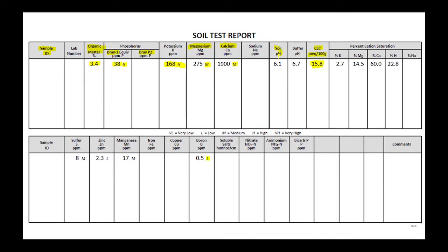So soil pH and buffer pH. Soil pH is the pH of the soil. We want to be in that 6.0 to 6.5 range for the most part. The wide range, you could be 6.0 to 7.0, and it would not necessarily be a problem. But as long as we're in 6.0 to 6.5, we're happy. Most of our soils are acidic, so that's where we look at a lime recommendation.